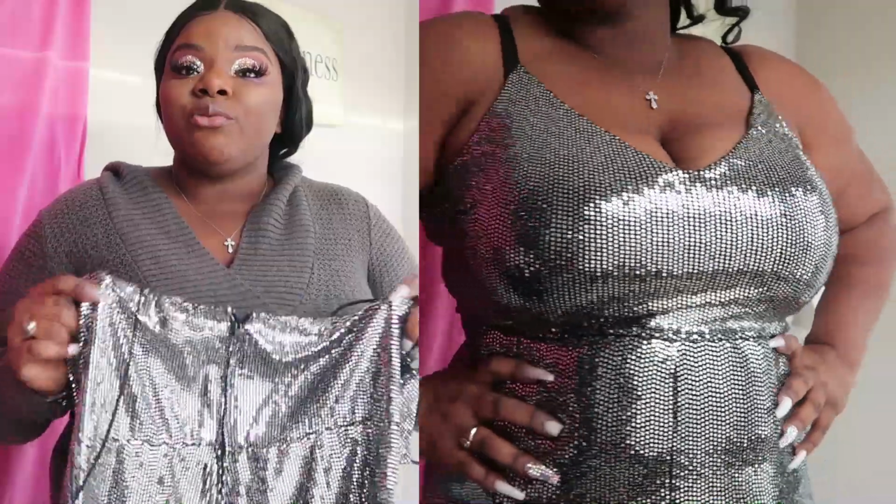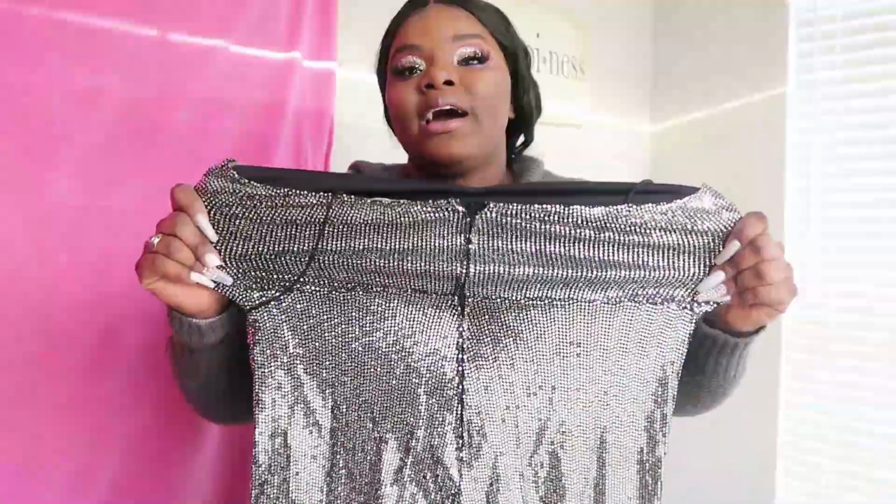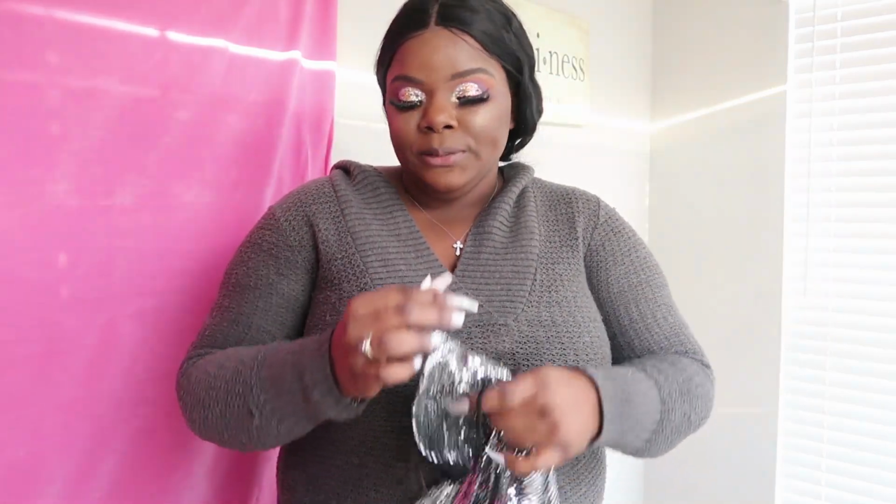Again, this Charlotte Russe that I went to did have a plus size section. However, they didn't have a lot of clearanced plus size items, so I found myself going to the extra large items. But this and the last item I showed you guys do have a good stretch. Now this one, I wouldn't say if you're 2X it will fit you, but it depends on your body type. You could finesse and make this work as a 1X, but it is in the size of extra large.